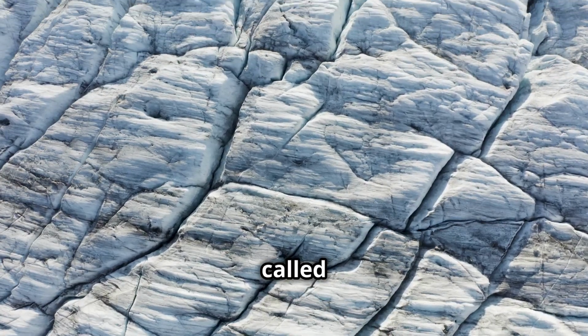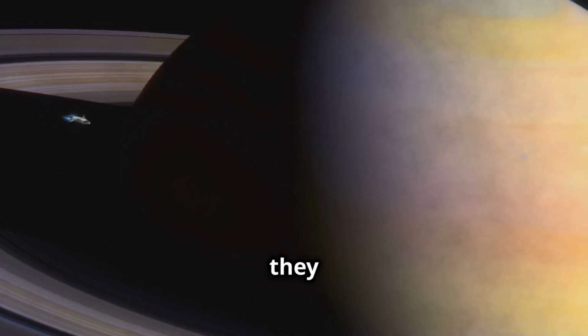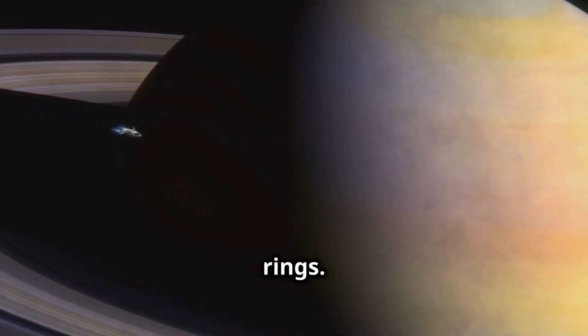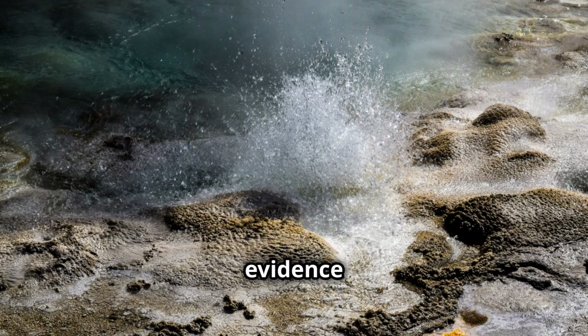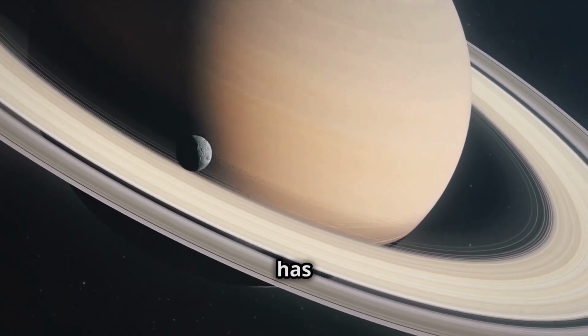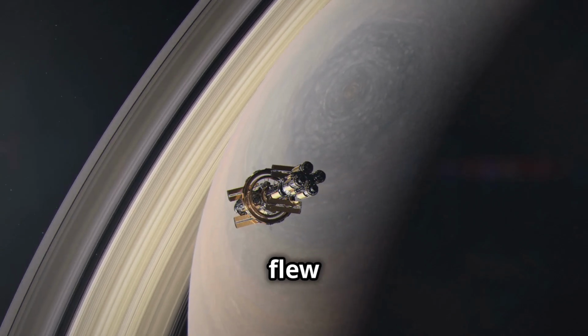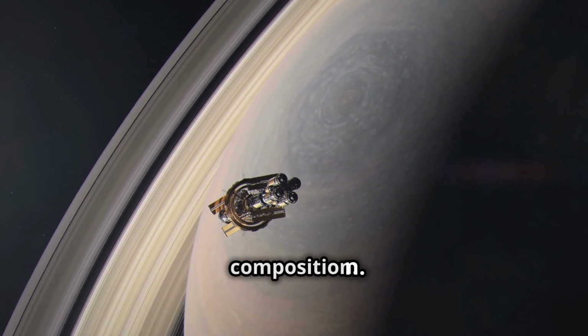These cracks are called tiger stripes because of their appearance. The geysers are so powerful that they contribute to one of Saturn's rings. These geysers are evidence of a subsurface ocean. Like Europa, Enceladus likely has a global ocean beneath its icy crust. The Cassini spacecraft flew through these plumes and analyzed their composition.